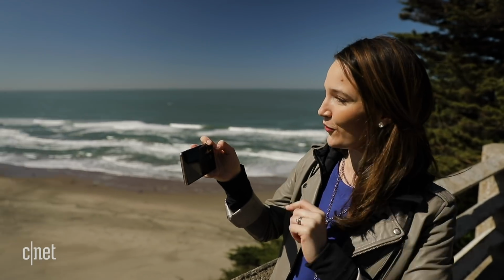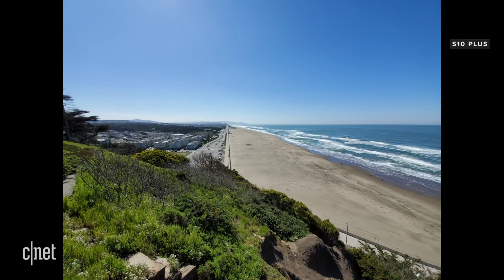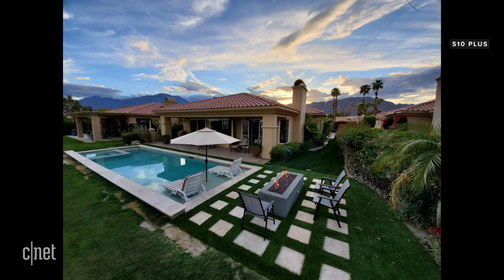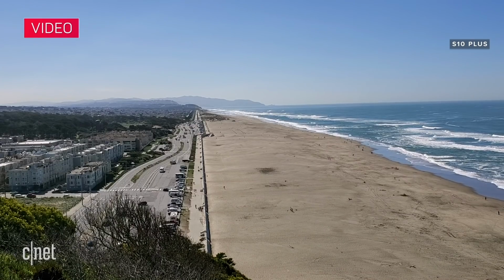Now this is the type of scene where you would really benefit from that super wide-angle lens. You get a lot more in your shot than just the wide angle, and a lot more than what the iPhone XS Max can get. Here's a sunset shot of a pool with the regular wide-angle lens from the XS Max. And here it is with the ultra wide-angle lens on the S10 Plus. You just get so much more drama in the sky. Same goes for video. I didn't know what I was missing.